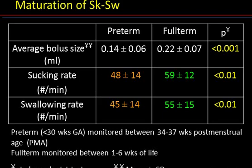The bolus size of our preterm infants averaged 0.14 ml or 3/100th of an ounce and was significantly smaller than that of their term counterparts who averaged about 0.22 ml or 6/100th of an ounce. For comparison's sake, as adults, our average bolus sizes vary between 10 to 25 ml, if not more. 10 ml is approximately 1/3 of an ounce.